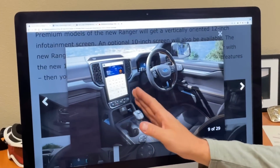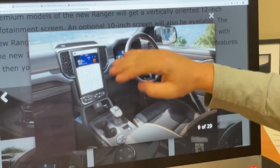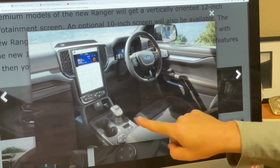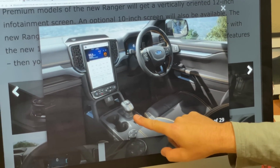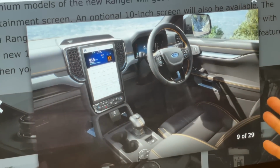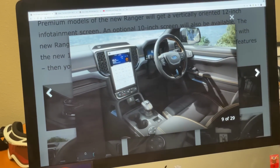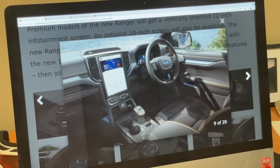Sync 4 is going to be available on this new Ranger for global markets. Several screens. There's going to be a 10-inch screen, 12-inch screen, e-shifter. They're calling it the e-shifter because now it's just fully electronic. And also this truck will come with park assist. You know how some Ford F-150s are able to like parallel park and perpendicular park, so the Ranger will be able to do that as well.